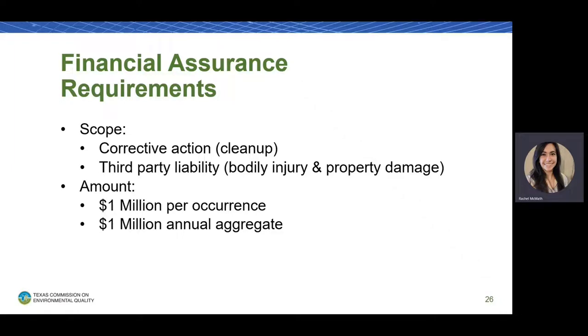You are required to have enough financial assurance to cover corrective action, which is the cleanup of a release, and to cover third-party liability, which would be bodily injury and property damage caused by a release or an accident. The most common amounts of financial assurance that are required are $1 million per occurrence and $1 million per annual aggregate. Annual aggregate means the total amount required for all leaks that might occur within 1 year.